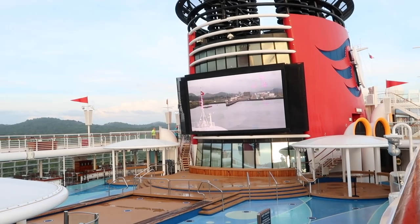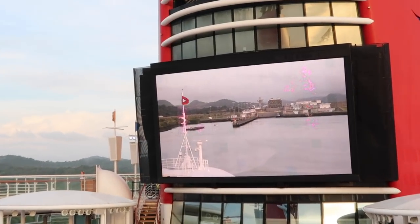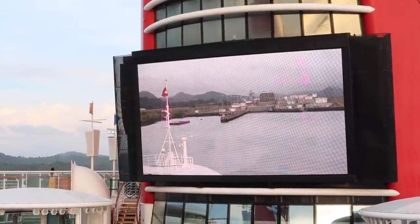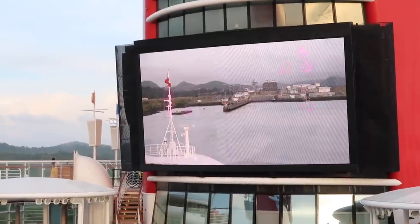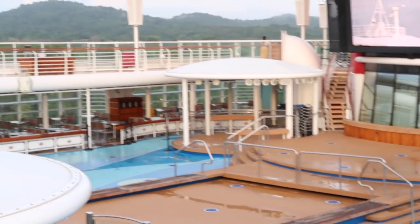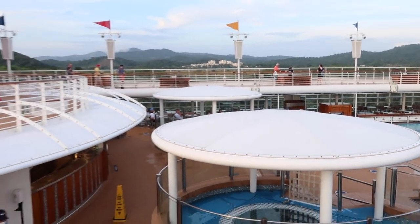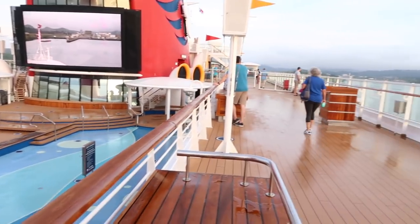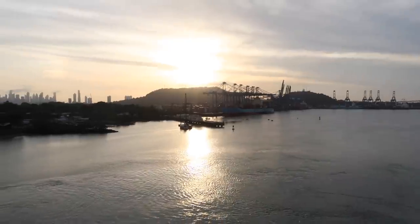On Funnel Vision, they have what's called the bridge view camera. So up here you can see that they are playing live stream video from the bridge of the ship. This is what you can see from the front of the ship, except without the crowd of people. They're playing this on Funnel Vision for all the people around, and I know it looks like there aren't any, but it is really early in the morning. It is really a nice morning. It is so pretty.